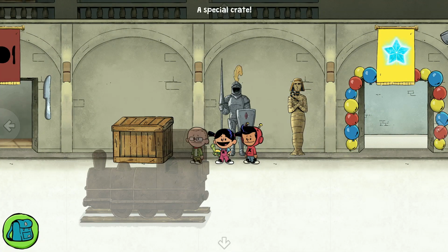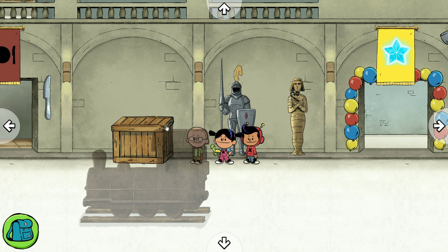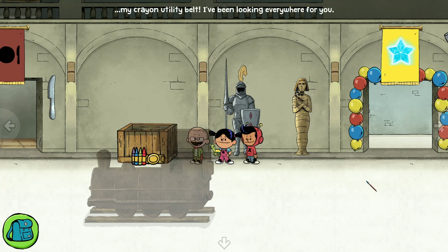Look, a special crate. Let's look inside. My crayon utility belt! I've been looking everywhere for you!